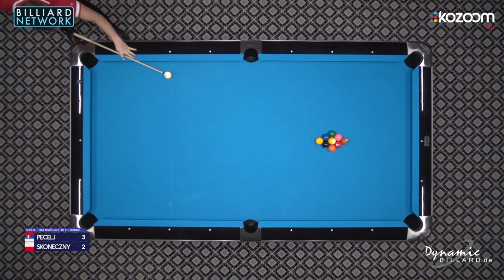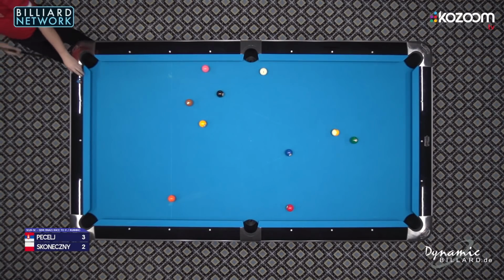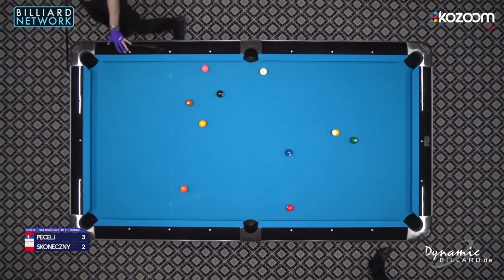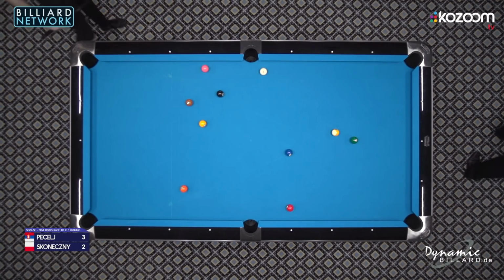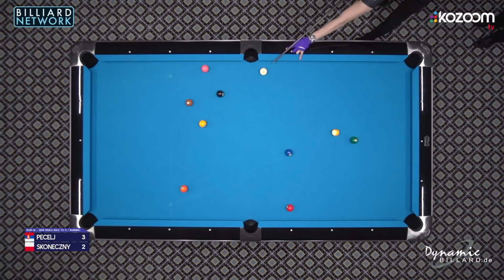Skoneczy breaking from the left side, left bottom. That was cool. He Brooklyned it a little, and the cue ball, I like what the cue ball was doing going in the pocket, then it reversed and checked right in the middle of the table. Yeah, he didn't hit those where he wanted to. I think he can just stop right there.